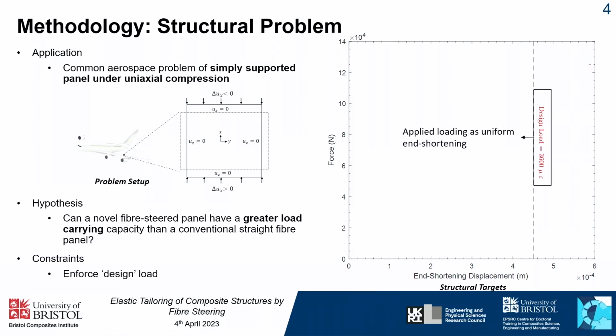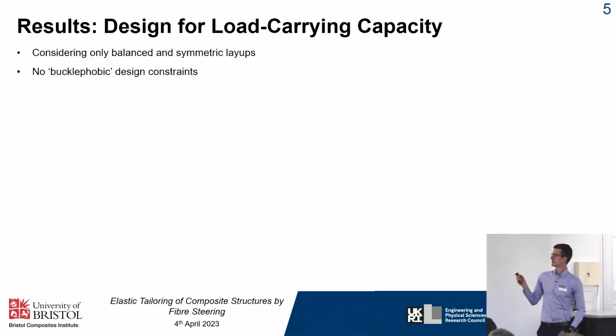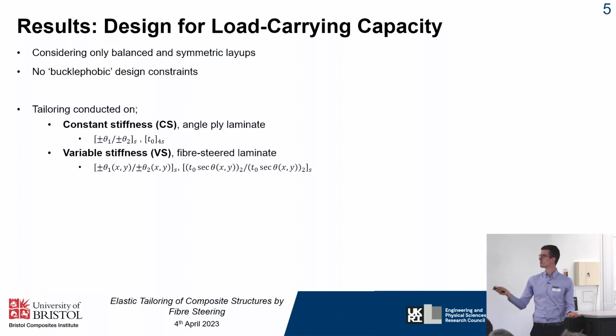For this problem, I'm going to apply an end shortening to our panels, and this is going to be our design load. And we're going to look at a couple of concepts and see, can this hypothesis be met? So in terms of designing for mass efficient load carrying capacity, I'm considering balanced and symmetric layups, so equal number of plus minus angles and symmetric stacking sequence about the mid plane. Another key point is there's no buckle-phobic design constraint, so the panel is allowed to buckle and we're allowed to exploit the non-linear region of the structure for additional load carrying capacity.